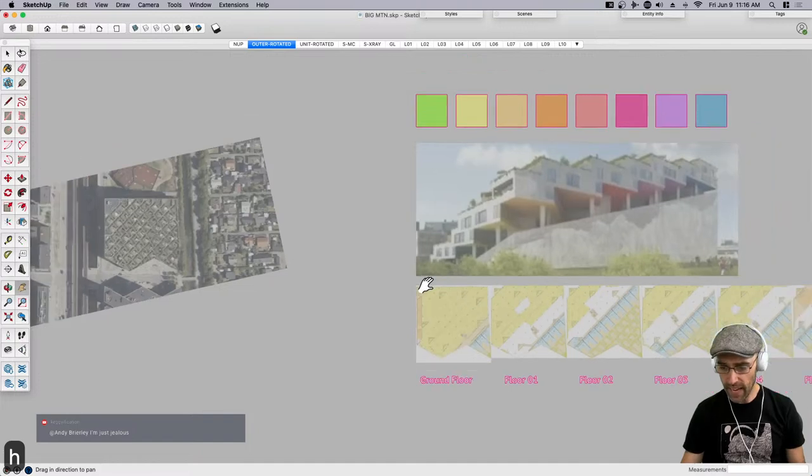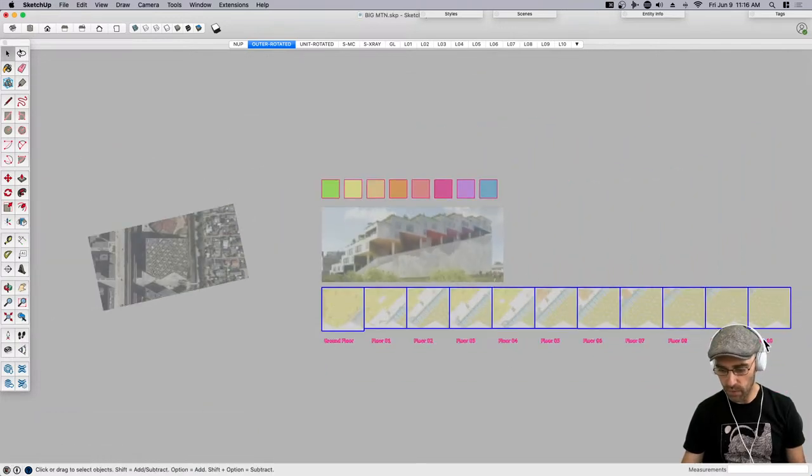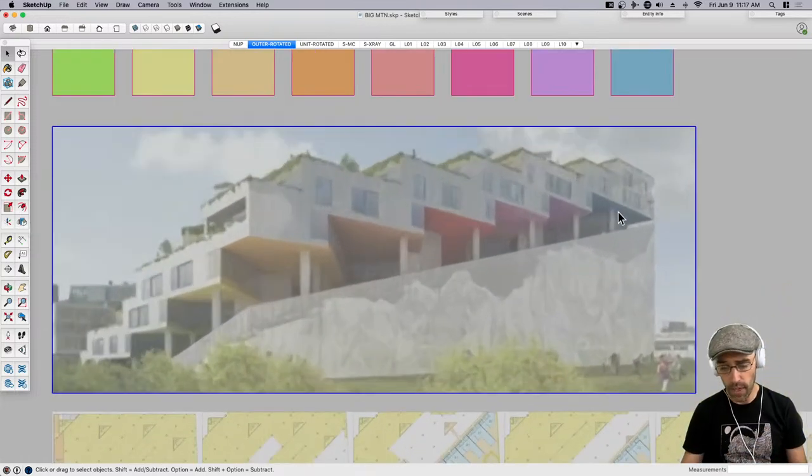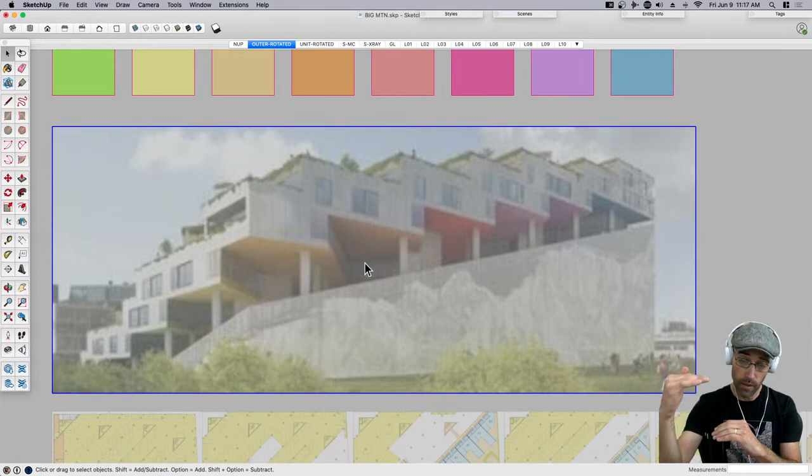Now I have some stuff over here for reference. I have all the floor plans from ground floor all the way to 10, just off to the side. I've already scaled them and placed them, so you don't have to watch me do that. And I also grabbed this image, and the reason why is because I was trying to figure out the colors, because something that's really special about this is the fact that there's an air gap between the bottom of the residential units and what would be the top of the parking structure.